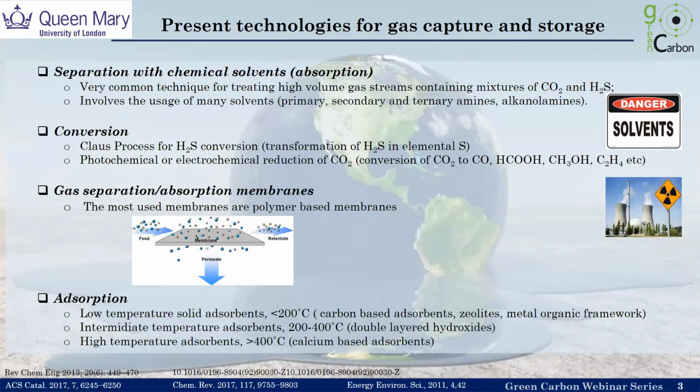And we also have gas separation membranes, and these are very used. The only problem is that they are not recycled. And then we have the adsorption process that is our focus. Here we can have different types of adsorbents. We can have low temperature solid adsorbents, intermediate and high temperature, but our focus is on the low temperature ones, because we aim to diminish these gases in standard conditions, actually in normal conditions at room temperature and normal pressure.